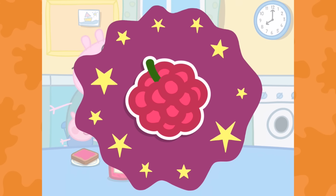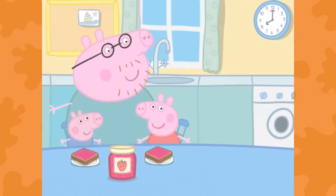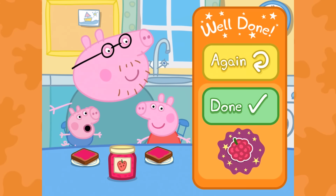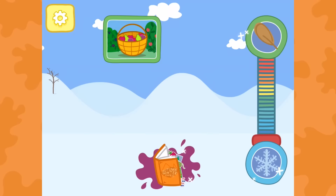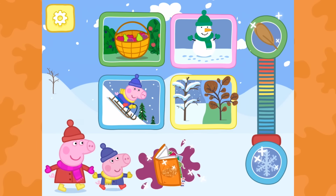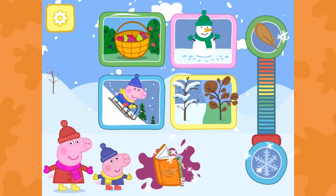Well done. There's a new sticker waiting for you in your scrapbook. Would you like to play again? Or tap the green button to finish. Choose which game you want to play or go to your scrapbook.